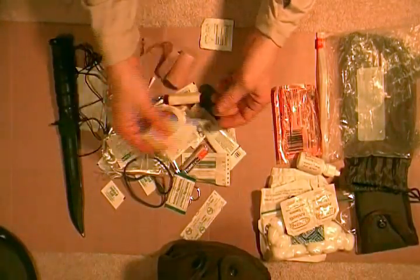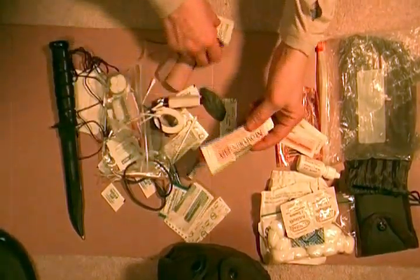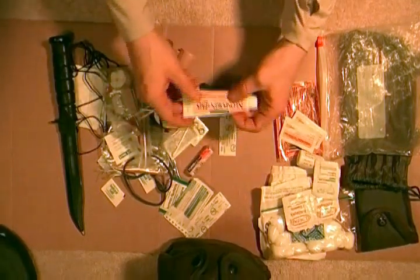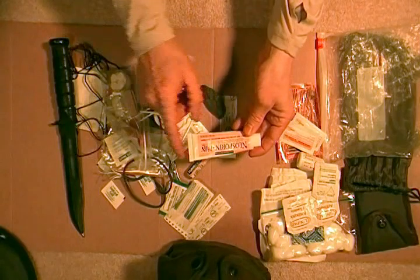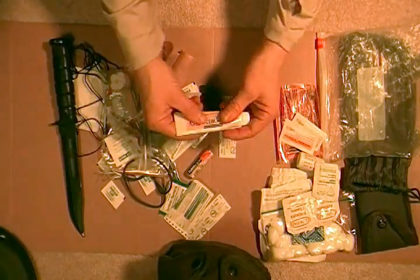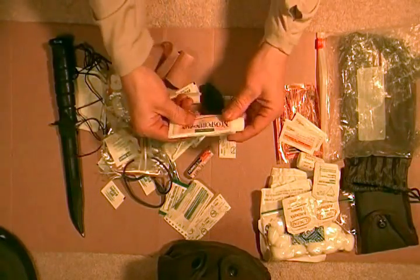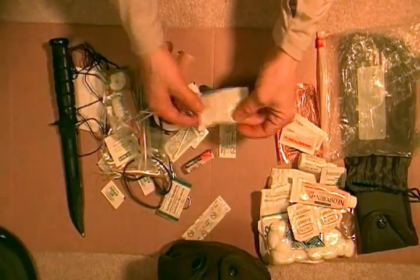So triple antibiotic ointment. There's 2 of them here, but I got more in here. There's another antiseptic towelette. Neosporin, the maximum strength plus pain relief one. I would not have this in here. Yeah, it's pretty heavy, but for what it is, I love having it. So to each his own.